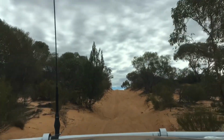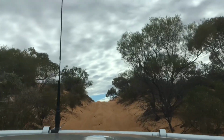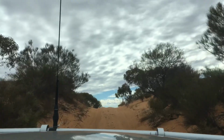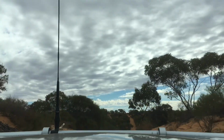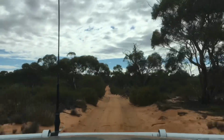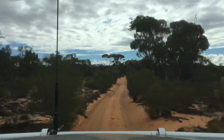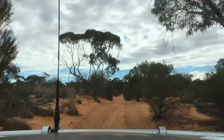Pretty smooth so far. Nothing wrong with the track as in firmness. It's just, yeah, a lot of people have dug some holes in there. That's a pretty good one actually, no problem. Alright, we just passed the 80k mark, 11:15 AM. High range over all the rough stuff seems to work really well. I've tried high, low, looking at the transmission temps on both.